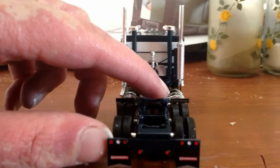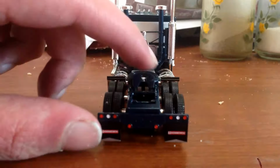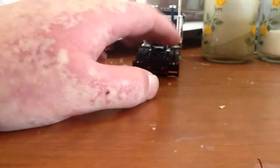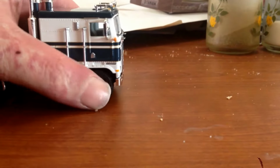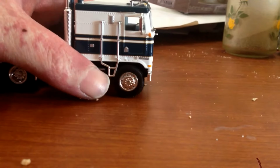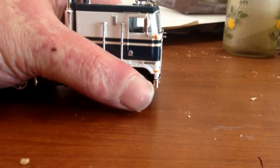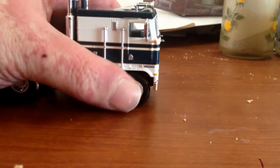The fifth wheel, and this is going to be hard to see, but the fifth wheel actually adjusts. The wheels for this truck actually are positionable. The only thing is, for mine, turning towards the driver's side is a bit of a challenge.